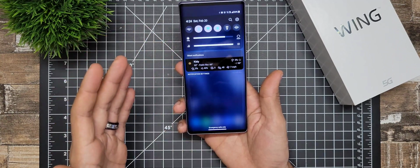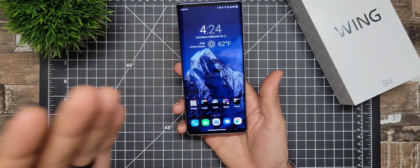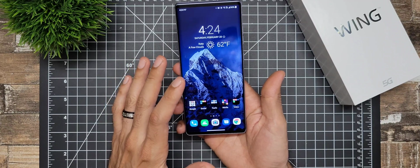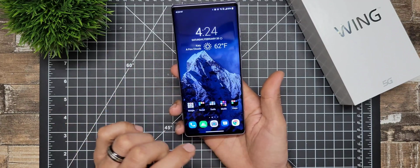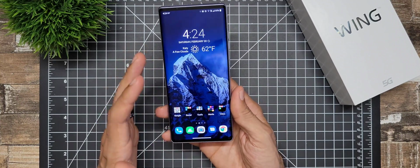Even the Pixel 4a 5G has a 60 Hz refresh rate, but that thing seems a lot more snappier than this phone. And I believe it's got 6 GB of RAM, but it is optimized by Google, and that phone feels a lot more snappier than this phone does, which is just crazy.